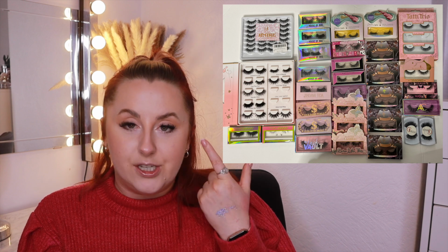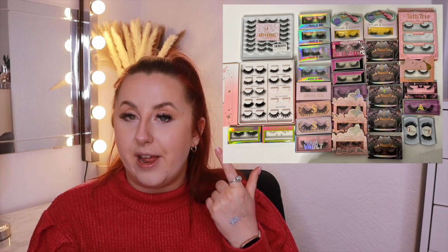And then when it comes to lashes, we've gone up from 36, which was last year, to 53 pairs of lashes. These aren't even including my individual packs that I keep buying at the moment. But yeah, I absolutely love a lash.